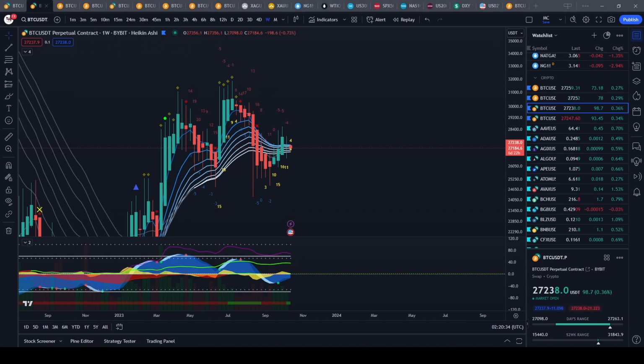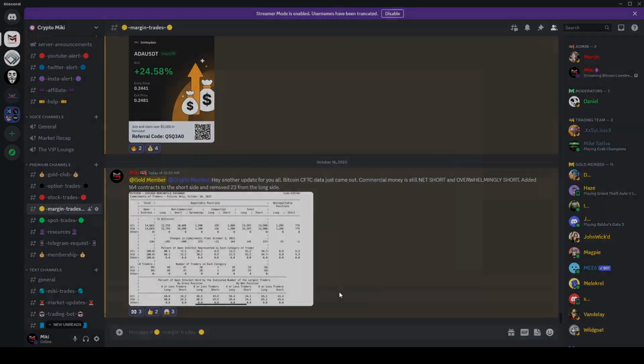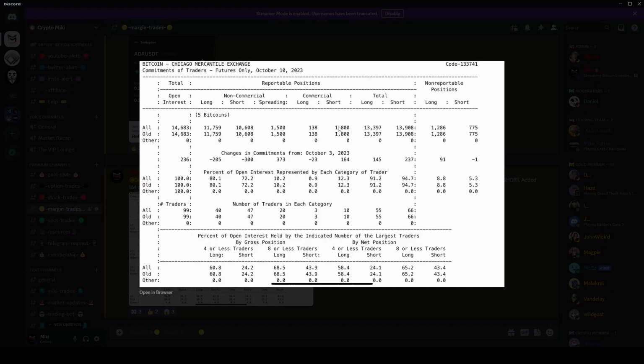But let's remember, commercial money is still net short. And this is the new update from October 10th, right? So again, commercial money still net short and overwhelmingly short. They added 164 contracts to the short side and removed 23 from the long side. So if you guys take a look, they actually have 1,800 contracts short. They added 164. And then longs, they actually removed 23 contracts. So this is smart money right here. Commercial money is short, not long.